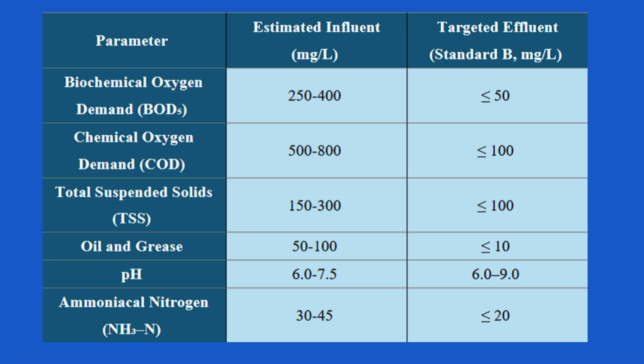This is the diagram for our estimated influent and targeted effluent. For the biochemical oxygen demand, the estimated influent is around 250 to 400 milligrams per liter, and the target must be below 50. For the chemical oxygen demand, at 500 to 800 milligrams per liter, our targeted effluent must be below 100. For the total suspended solids, at 150 to 300, our target is below 100. The oil and grease at 50 to 100, and the target is below 10. For the pH value, the estimated is around 6 to 7.5, and our target effluent must be 6 to 9. And lastly, for the ammoniacal nitrogen at 30 to 45, the target must be below 20.